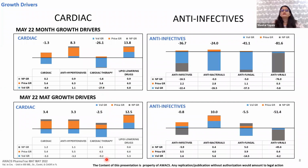Coming to the next therapy, we look at the anti-infectious therapy. In anti-infectious therapy, obviously, the majority of the molecules were in high demand. The therapy itself had shown a triple-digit growth in the month of March 21. So obviously now the therapy is going to degrow. In the anti-infectious therapy, the antibacterials contribute to around 80% of this therapy, antifungals around 7%, antivirals another 7%.